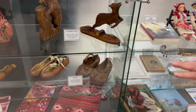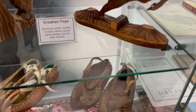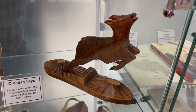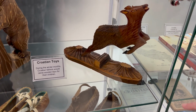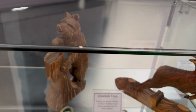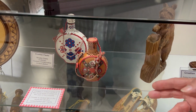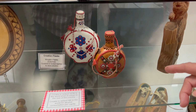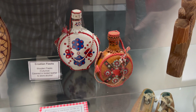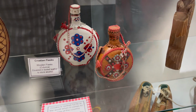Oh, some antique shoes. And then over here, these are wooden toys, Croatian toys, and it says in the little sign that during the winter months, the fathers would carve these wooden toys for their children. And then I love the flask, because here we are all about bootlegging and moonshining in southeast Kansas. Well, in Croatia, they're making beautiful, beautiful leather flasks for their booze.